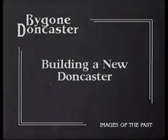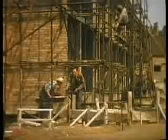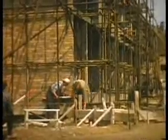It was a time to build, and all over the town, Doncaster's engineers set to it. One of the much-needed developments was a new museum and art centre, and so building began on Checker Road.